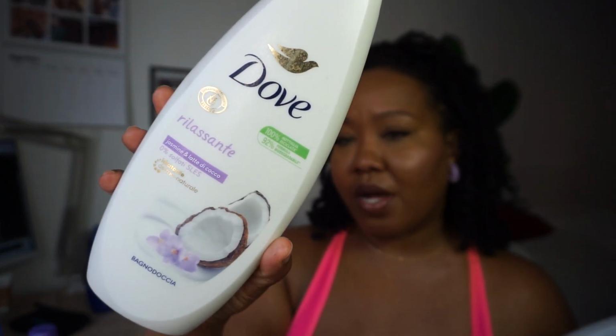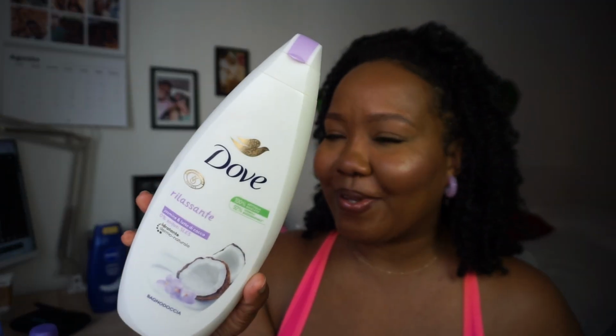So this is the one that I've clearly purchased the most, and this is the jasmine and coconut milk. Y'all, this smells so good. This smells so good, as you can see.